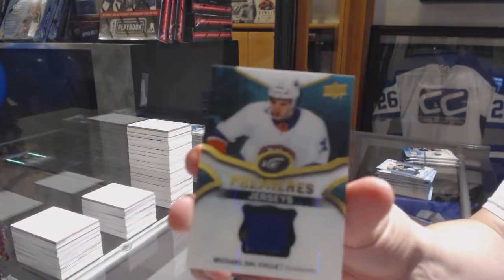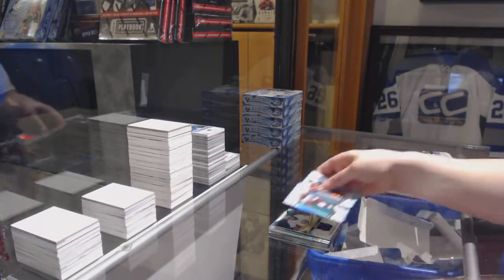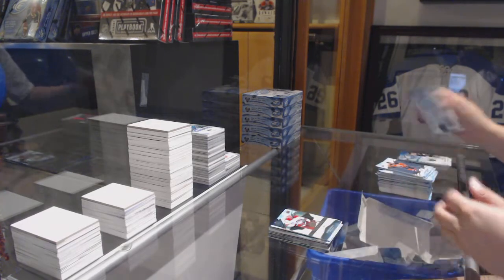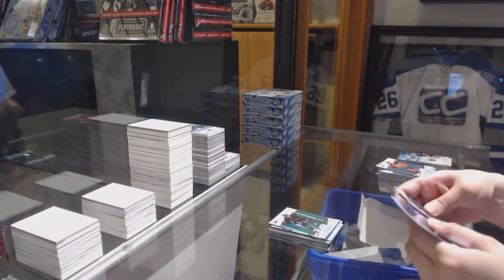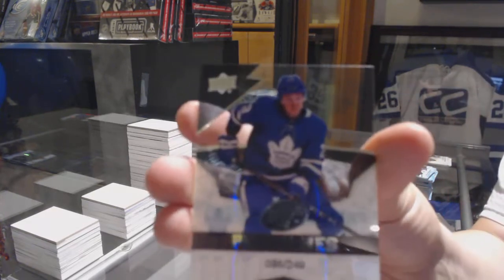Ice Premier's jersey of Michael Dal Cole for the New York Islanders. Green for the Devils, Nico Hischier. Numbered to 499 rookie for the Hurricanes, Warren Foegele. Green for the Sharks, Evander Kane. And a rookie numbered to 249 for the Toronto Maple Leafs, Travis Dermott.